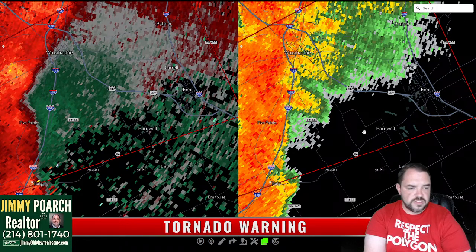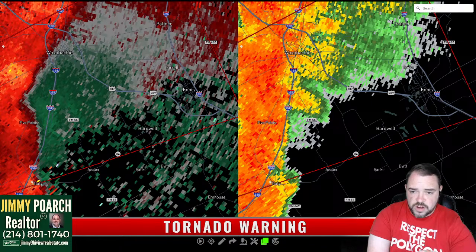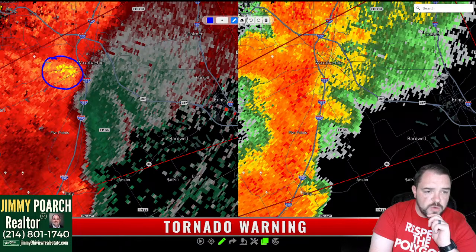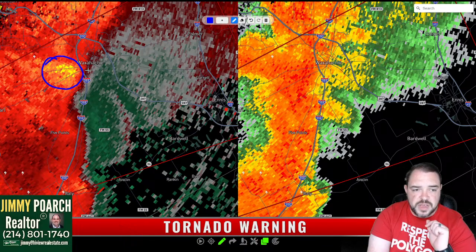So this is the situation, and we do have two circulations that we're watching. The circulation that is south of Waxahachie right now, I am not as concerned with at the moment. We do have some stronger winds. You see these stronger winds here moving right into downtown Waxahachie, so be prepared for strong wind gusts there.